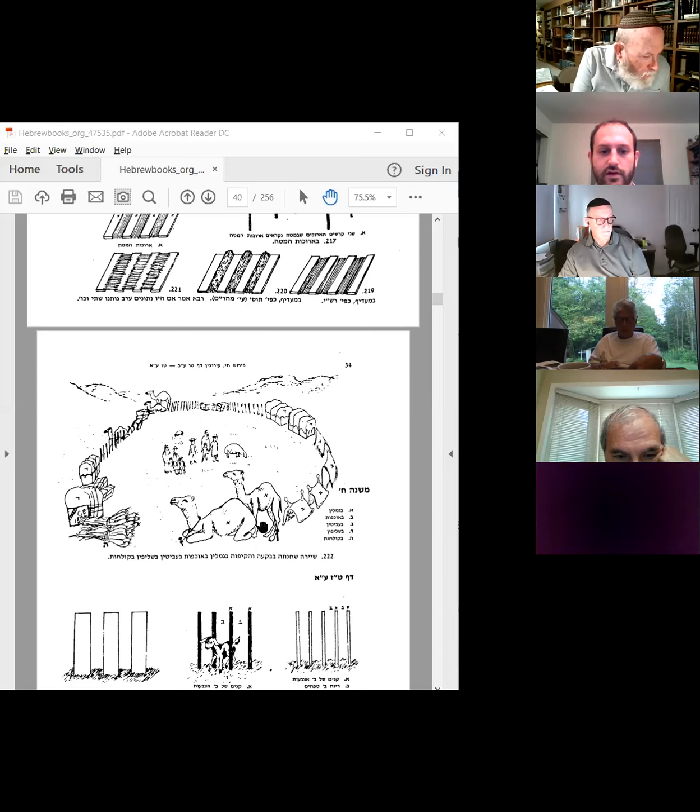One size. Okay. The next one is kol shu shlosha u'mishlosha ad arba. So the next, again, here now we're looking at the bottom here.